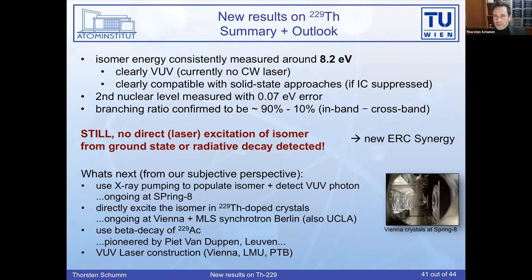I think we are quite certain that we will find the nuclear excitation energy around 8.1, 8.2 electron volts. And there are several groups now building dedicated laser systems for exactly trying to directly excite this. So far, and that's very, very happy for me, this energy is still compatible with a solid state approach, because we can still find VUV transparent solid state materials where we can embed these nuclei.